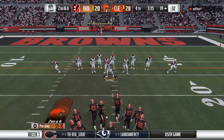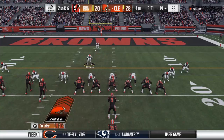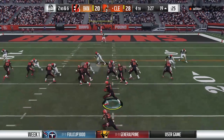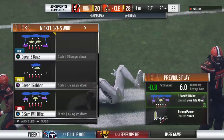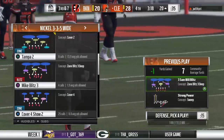In the red zone this time. Hurry up, here we go. All right, now lucky 56. Lucky 56. On the carry, it's Muhammad. And they go the wrong way here. Knocked back to the 20. And they'll lose a yard that time, and that's going to lead to a third down.